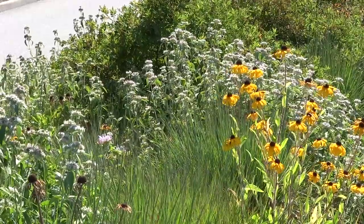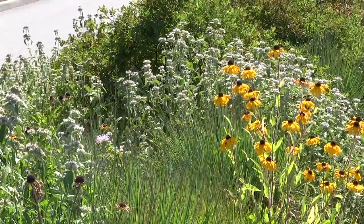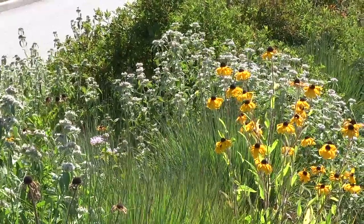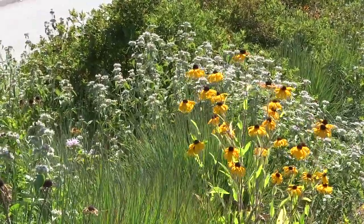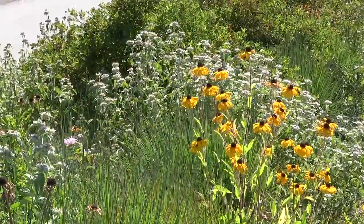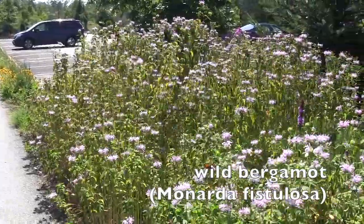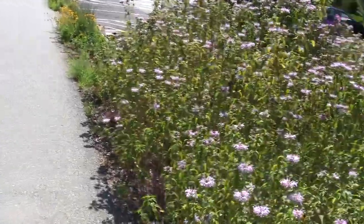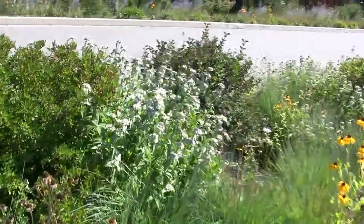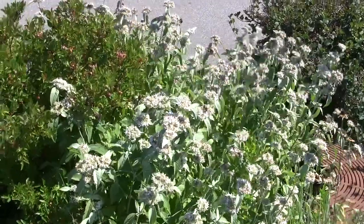The grass you've been seeing is little bluestem, which Andy spoke about at the beginning of our tour. The plant with the white flowers is mountain mint, another plant that was discussed earlier, tough as nails and great for pollinators. The yellow is some type of Rudbeckia, I'm not quite sure which one. And here we have the lavender blooms of Monarda fistulosa, whose common name is wild bergamot. This is another lovely plant that attracts tons of pollinators. Again, some mountain mint. Look at all the bees on it flying around. This is an example of what can be done in a hot, dry, tough place.